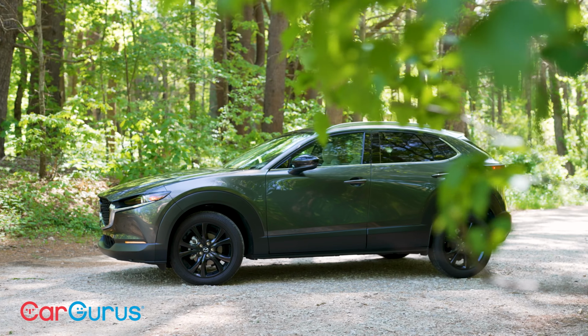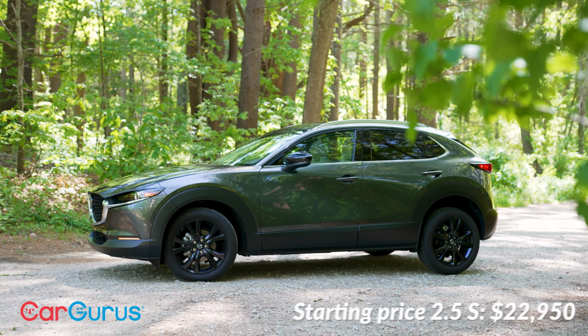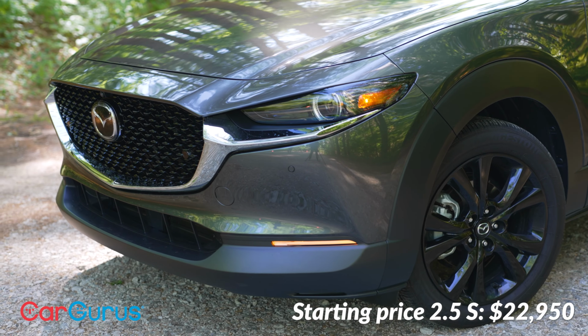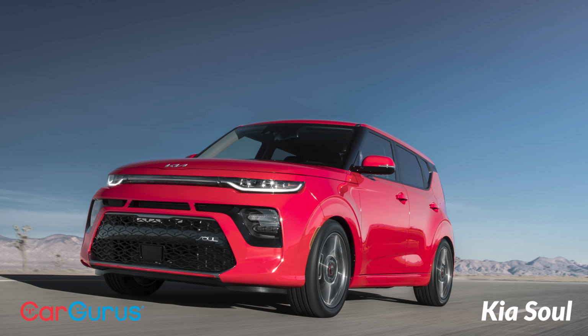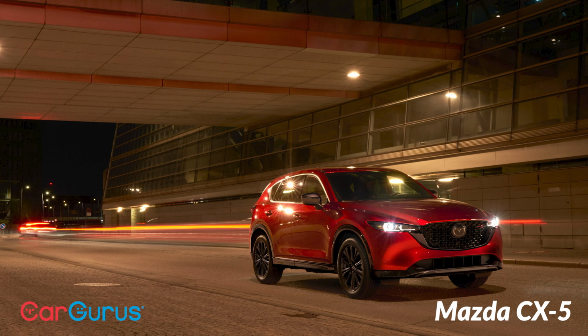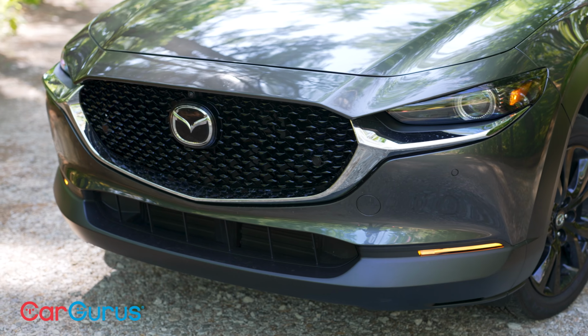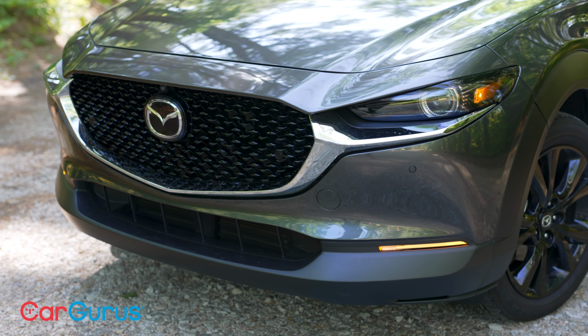The 2023 Mazda CX-30 starts at $22,950. That's for the naturally aspirated 4-cylinder models. If you want the turbo, that starts at $33,800. Mine, with all the options and destination, is $37,505. It competes against the Hyundai Kona, Kia Soul, Subaru Crosstrek, and the Mazda CX-5. Other cars like the Volkswagen Taos are also a consideration, but the Mazda is like having two cars in one.